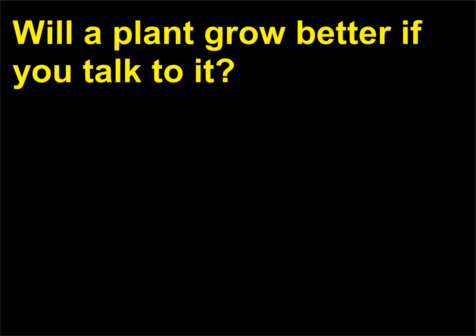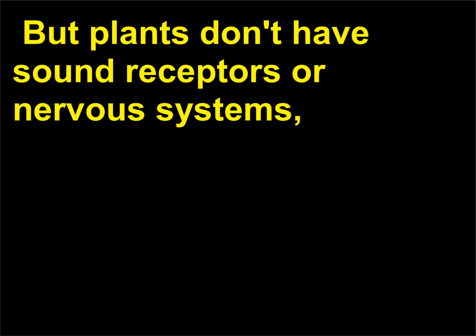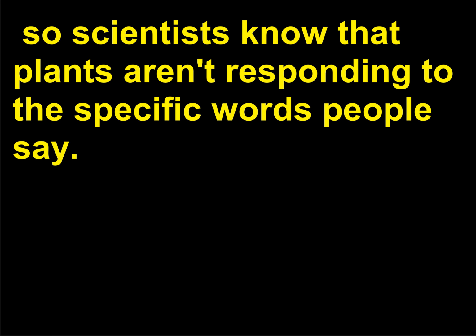Will a plant grow better if you talk to it? Studies have shown that plants seem to grow better if they are talked to. But plants don't have sound receptors or nervous systems. So scientists know that plants aren't responding to the specific words people say.